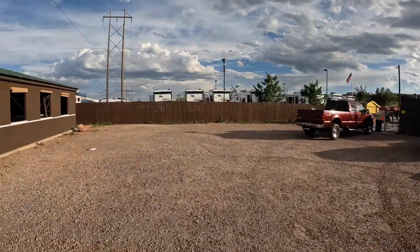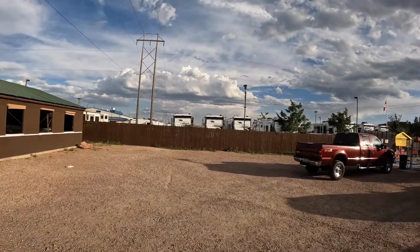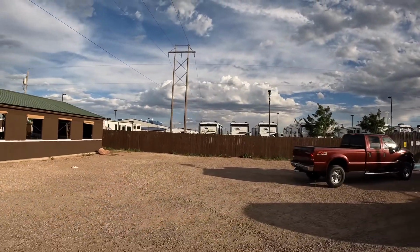If you want to buy an RV while you're here, they also have Windish RV, which is right above that wall right there. You can just see some of the RVs.